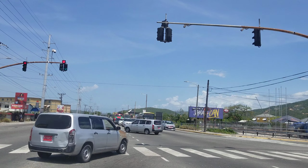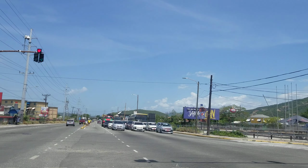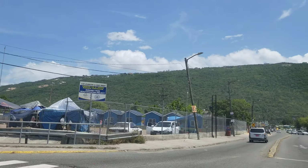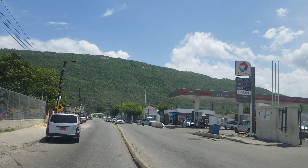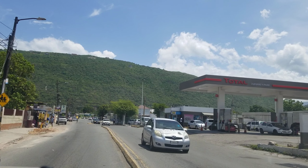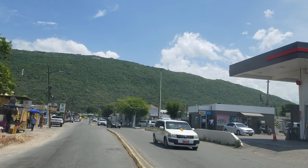Wow, that car is in the lane to go straight, but because they don't want to join the line in the turning lane, they go in the line to go straight and then just cut across. And that is illegal. If the traffic system was up and running, they would get a ticket for that. And then now they're going to stop in the road to let off passengers.